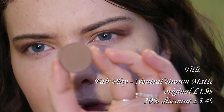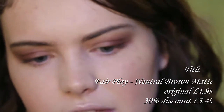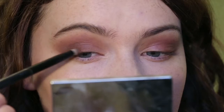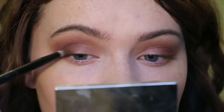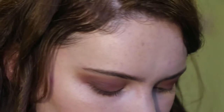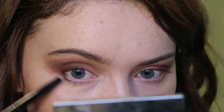This is the shade Fair Play. So this is slightly more of a cool tone. I thought it was going to be darker than Calmer, but maybe it's not. Well, let's just see. I'm going to take it on pencil brush. I'm actually quite clumsy when it comes to makeup, and run it along the upper lash line. Yeah, you know what? I think Calmer was actually darker. So I'm going to take this instead and run it along the lower lash line, but just more on the outer portion.